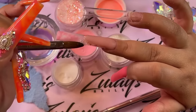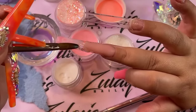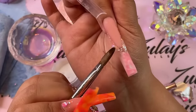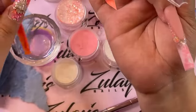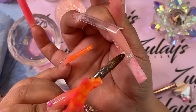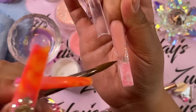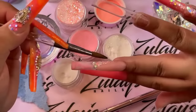So I'm going to put a little bit of the chunky glitter on top of this one. Do a hot pink on the fringe. Hot pink. Alrighty, come on, you stupid glitter. All right, you can never go wrong with the glitter, honey. It's looking beautiful.